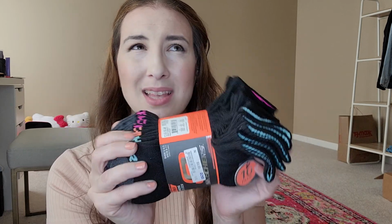And then I got these Skechers ones, 10 pairs for $6.99, which is insane. Basically the same type of crew style like the Pumas. I would say the texture of these doesn't feel as high quality as the Pumas, but they're still really, really good. And I tend to go with black because they just last longer and I don't have to worry about sorting it in my laundry, and I just throw all the black stuff into one load because I just own a lot of dark colors, so it's just easier for me.